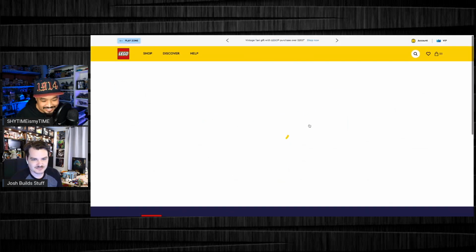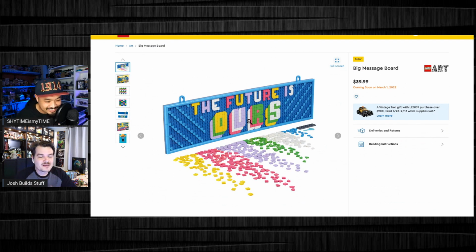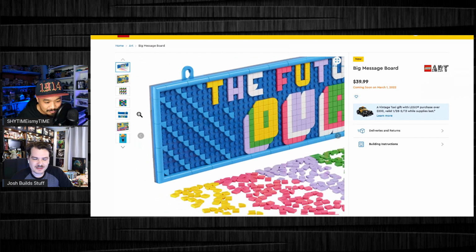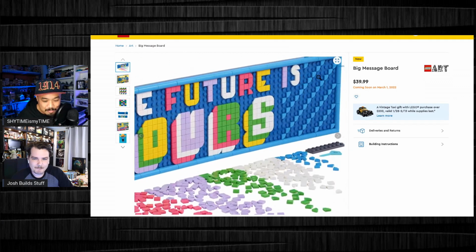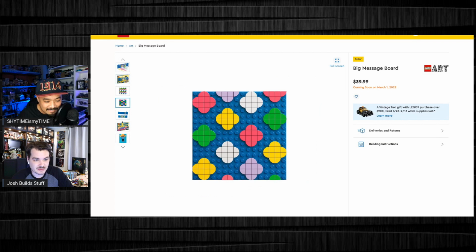What is this? Hold on. You just skipped. Hold on. We'll go back to that. What is this? I don't know what this is. It's Lego. Oh, this is in the Lego Art line. I thought this was going to be in the Dots line. Big message board? I'm lost for words, which is rare for me.